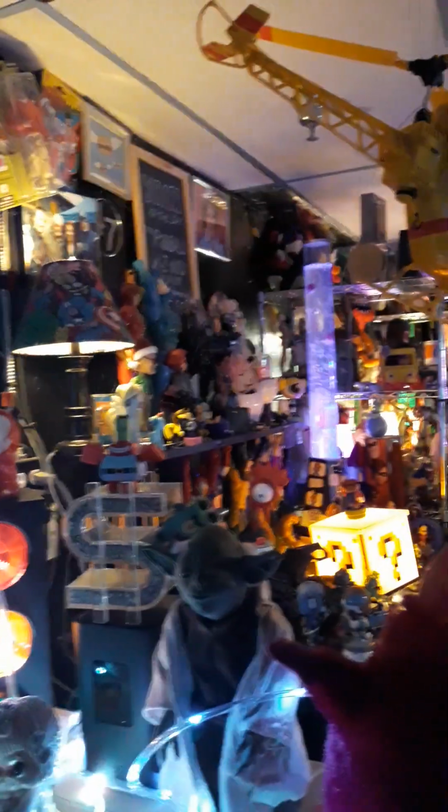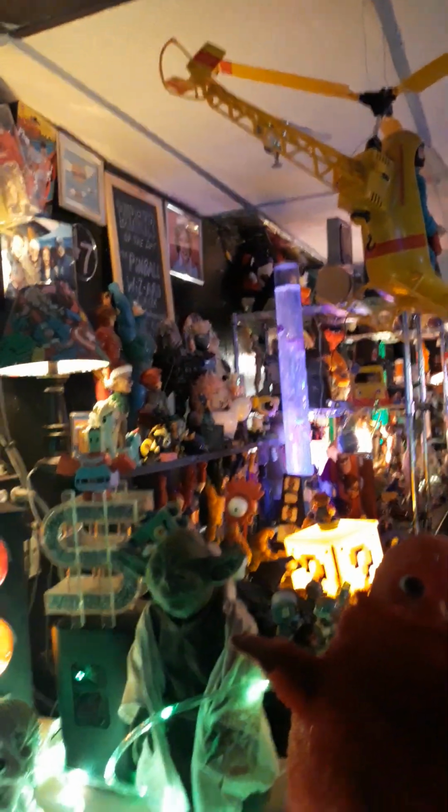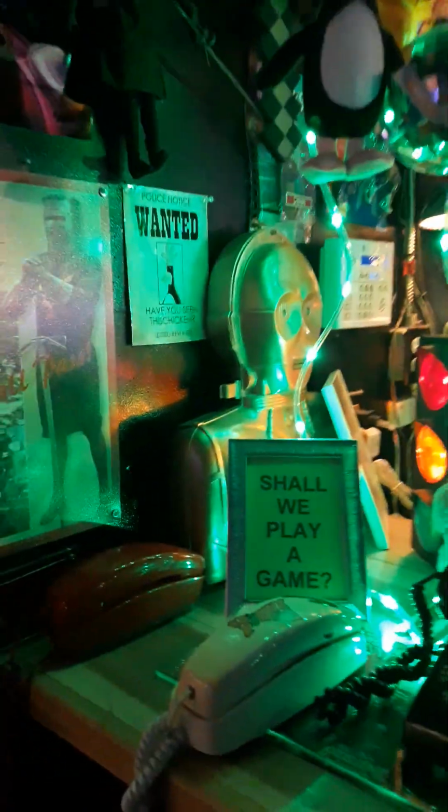Yep, and they got beer for sale, beer and other sodas. There's the toys. There's a grunting guy. It's pretty cool ambiance right now. The video games I'm not going to do a walkthrough video of unless I have time to do it later.